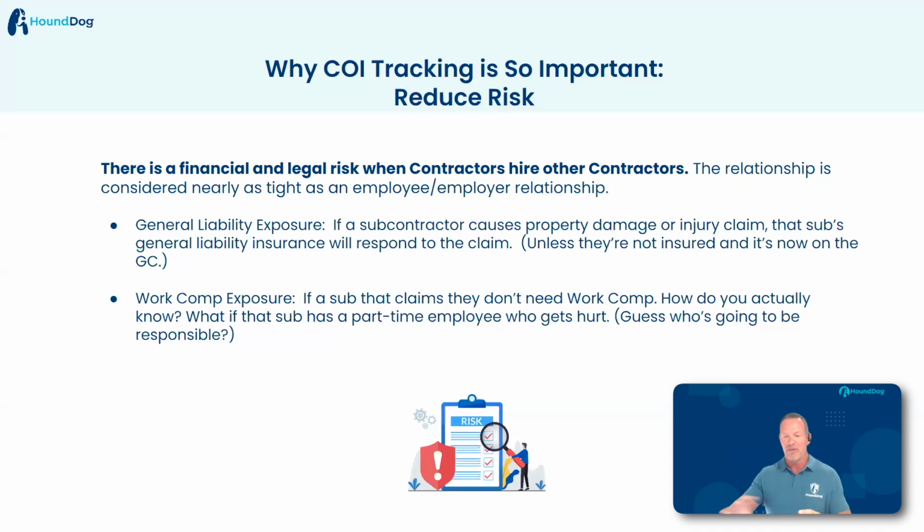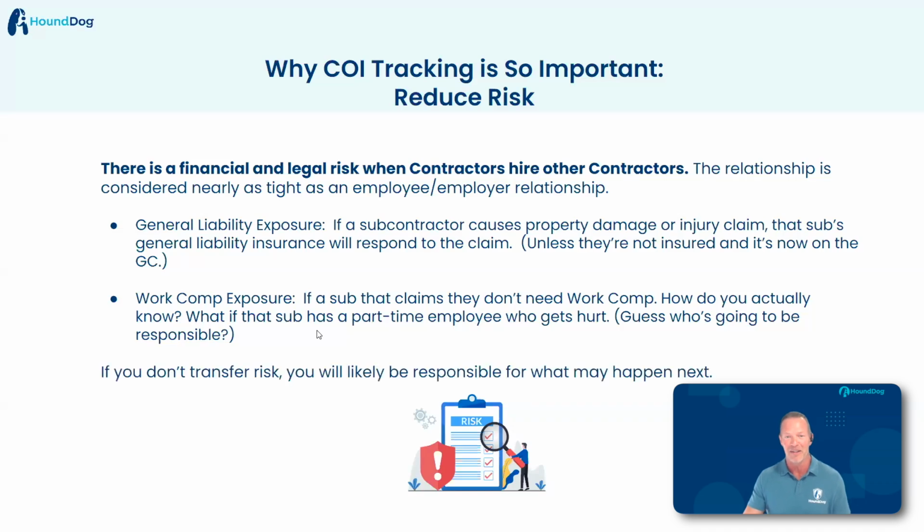I know that you have a lot of subs that probably don't have work comp because they're a sole proprietor. I'm still not so sure they shouldn't. I know that's hard, but I just want to mention they probably should. Basically, if you don't transfer risk, you could be responsible, of course. So that's the key here.